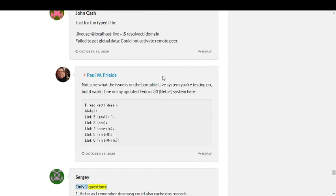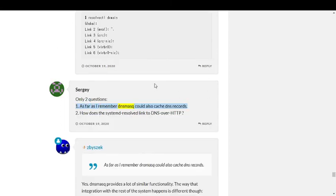Only 2 questions. 1. As far as I remember, dnsmasq could also cache DNS records. 2. How does systemd-resolved link to DNS over HTTPS? October 19, 2020. Reply. Zbyszek.